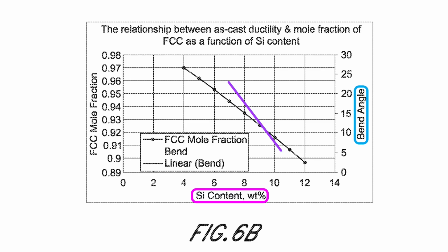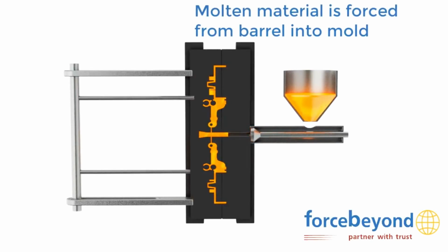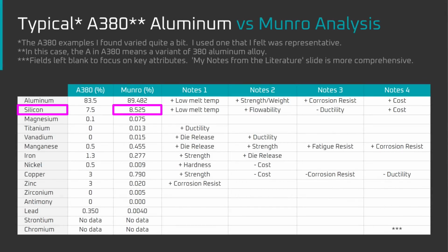With new knowledge of how silicon affects casting alloys, Tesla can maximize flowability to create intricate castings while maintaining ductility. Monroe's analysis indicated 8.5% silicon, which is right in the sweet spot. The second finding of the patent application that made it through to production is that vanadium improves ductility.